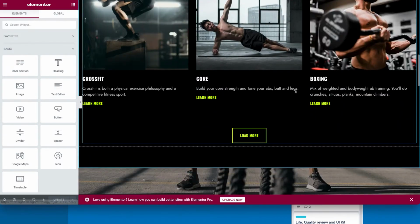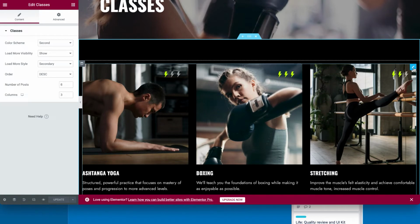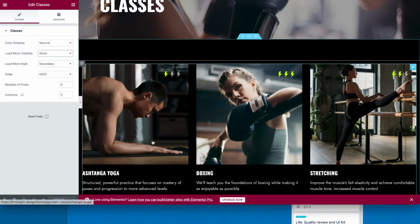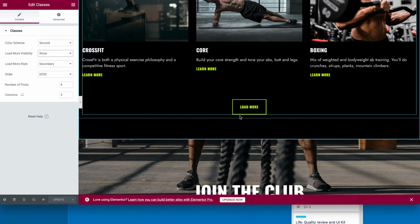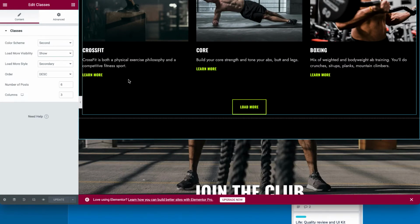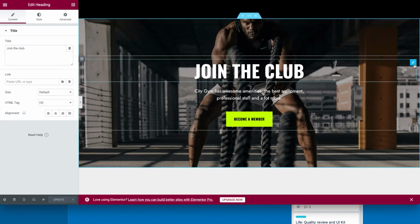You can see here the grid. Let's take a look at what we can do here. So simply hover on the block, click on the edit icon. You can change the color scheme, show or hide this load more button. You can change the number of posts that are being shown in the catalog, and you can change the number of columns. And you can also edit these blocks underneath the grid.